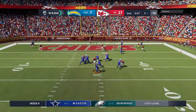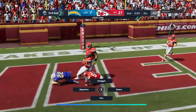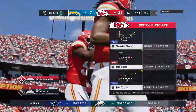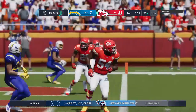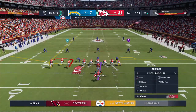Herbert now. And it'll be intercepted. Picked off by Levante David. Herbert's pass intercepted. The Chiefs take over 1st and 10 at their own 20-yard line. The KC offense out of the huddle, ready for their next drive.